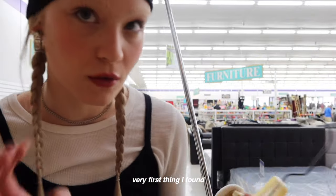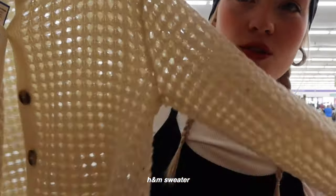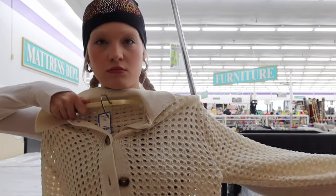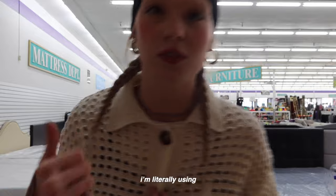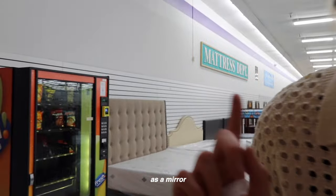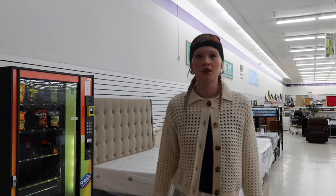This was the very first thing I found. It's this H&M sweater. I've been really into dark denim and a cream sweater. I'm literally using this vending machine as a mirror. I think I like it.